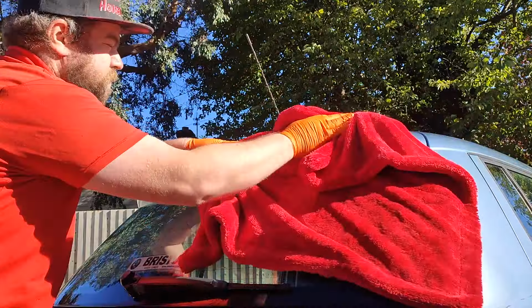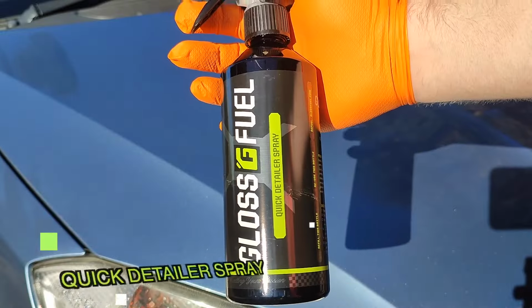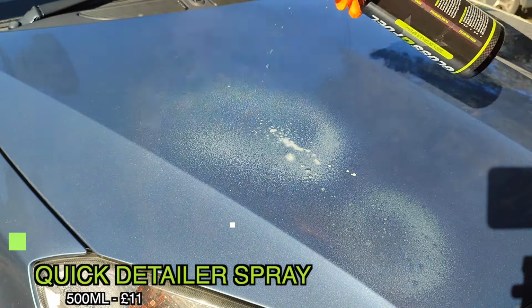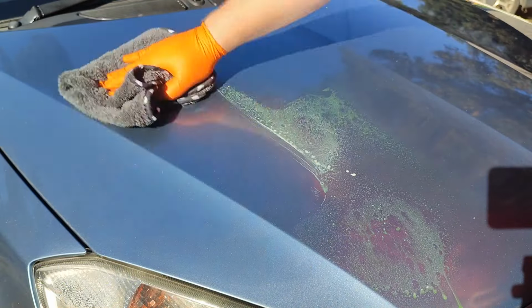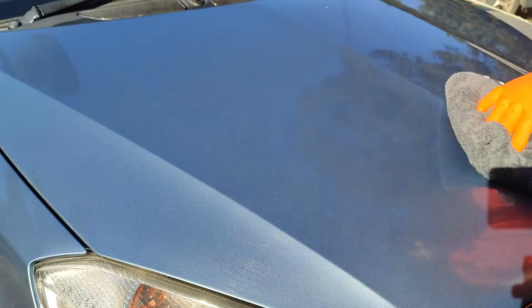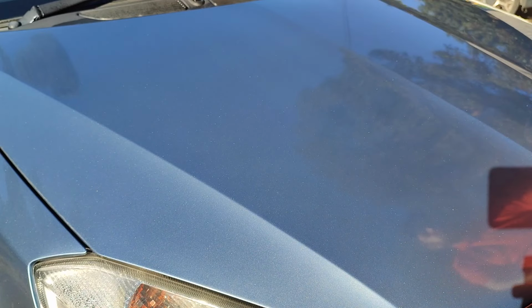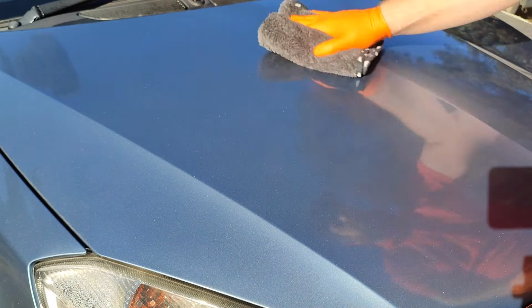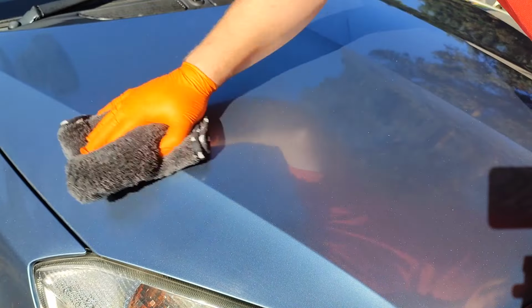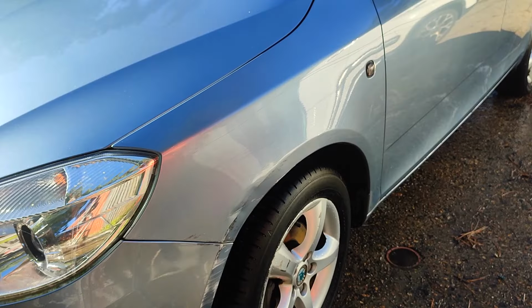Once the vehicle was dry, I had noticed I'd left a few water spots around the place, so I'm now going to hit it with Gloss Fuel's Quick Detailer. You may notice I have over applied it to this panel. That's because I wasn't looking at what I was doing, I was paying attention to the camera. Now I'm going to spread it out with this microfiber towel. This is a long pile microfiber towel, and although it spread out, it did feel a little bit grippy and grabby, and again when buffing it off, it felt a little bit grippy and grabby. It didn't feel smooth and slick like I would like.